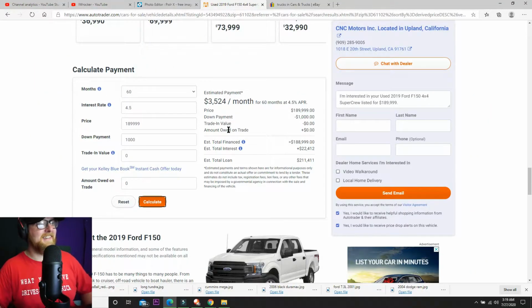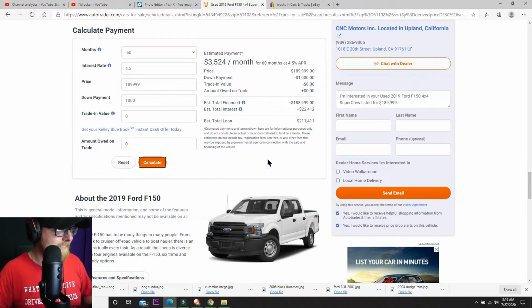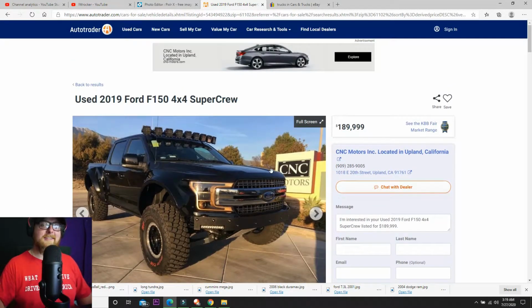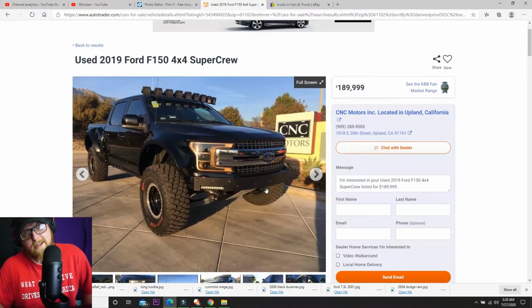$3,500 a month. 3,500 bones a month for this truck. Awesome. Well, there you go. 3,500 bucks. You can get yourself a trophy truck, 2019 Ford from CNC Motors, and maybe you can run into Doug.